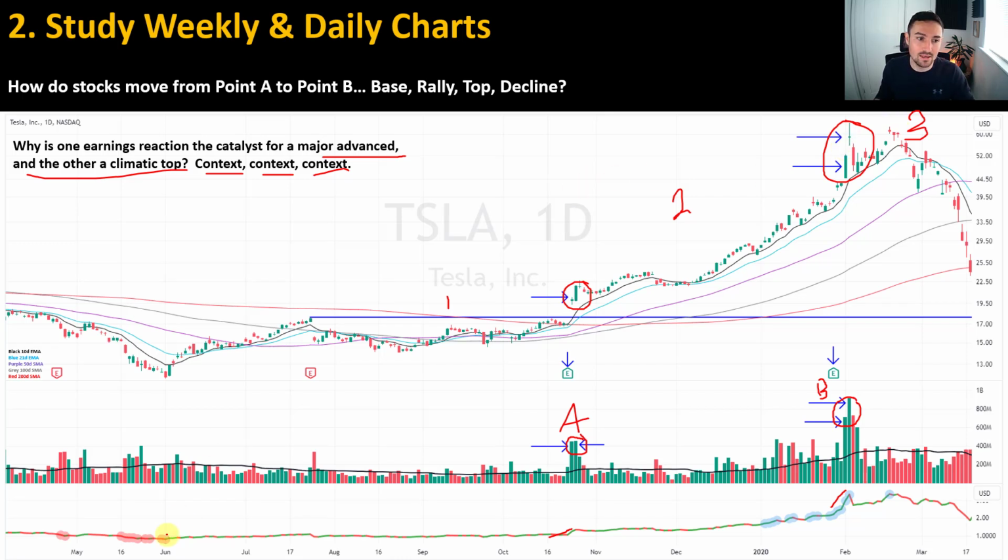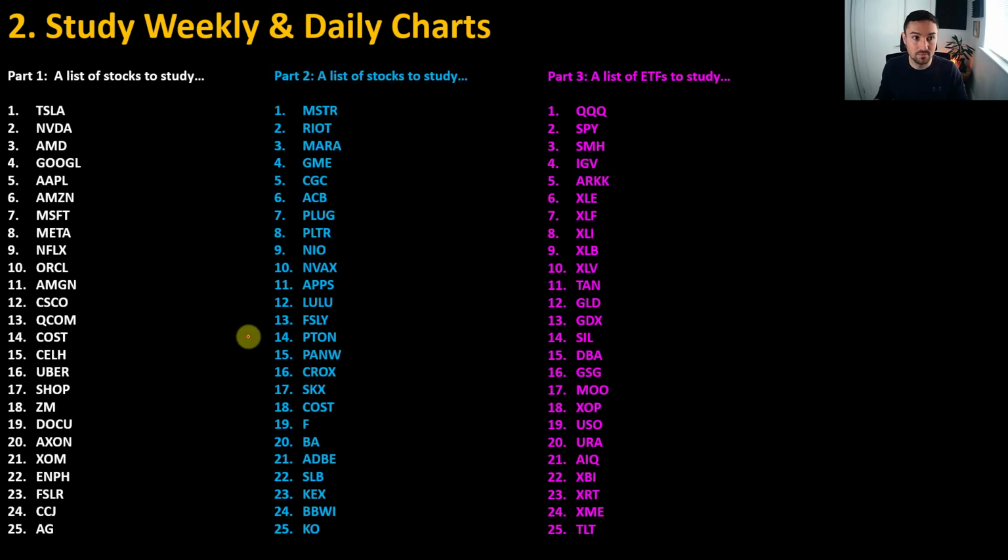And the only way that you will get a feel for that, I think, is by studying. So here is a list of 75 financial instruments. There's 50 stocks, which are going to be this list here, and I would work through them in this order. Look at them on the daily chart, look at them on the weekly chart. Take print screens.